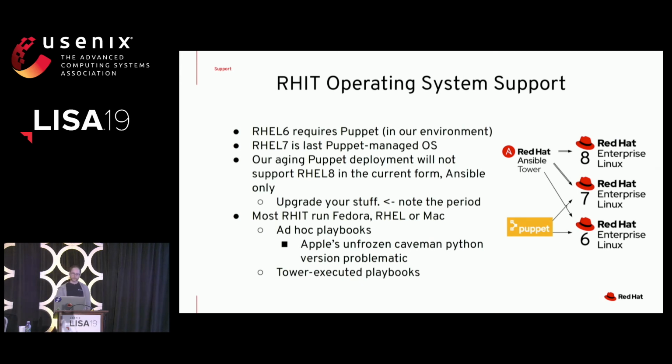Sorry, this slide's a little busy, but the approach we're taking is as we transition from the Puppet world to the Ansible world, we're doing that along RHEL releases. So in our environment, if app teams really want to run RHEL 6, they have to manage it with Puppet. They could also manage RHEL 7 with Puppet if they want. Or they could use Ansible to manage configuration files in RHEL 7 and now RHEL 8. We're not going to support Puppet at all in our RHEL 8 deployments.